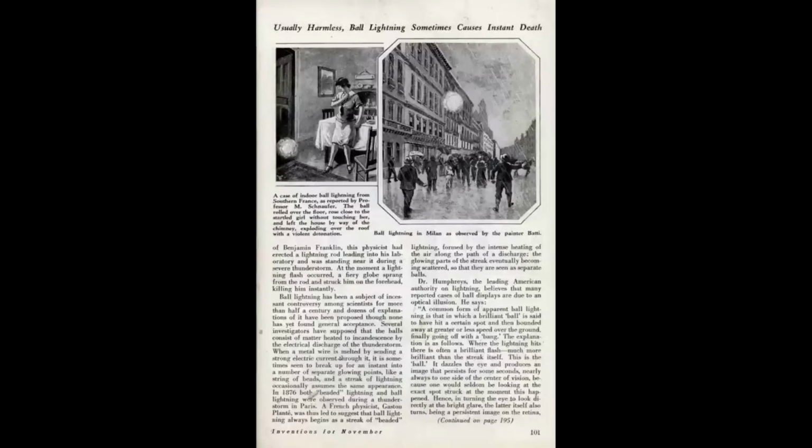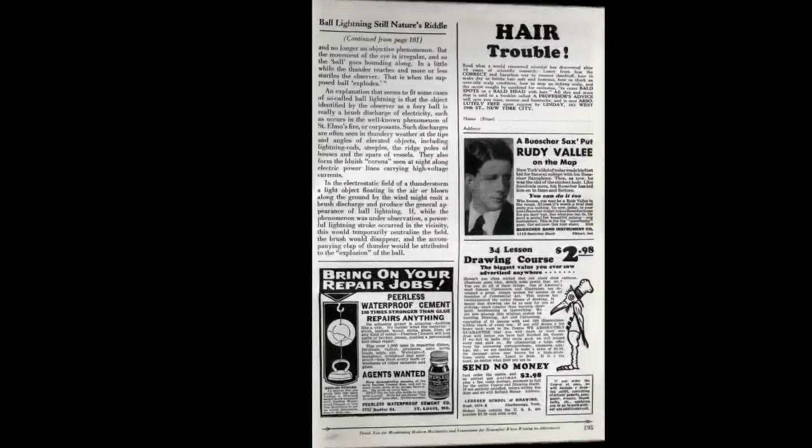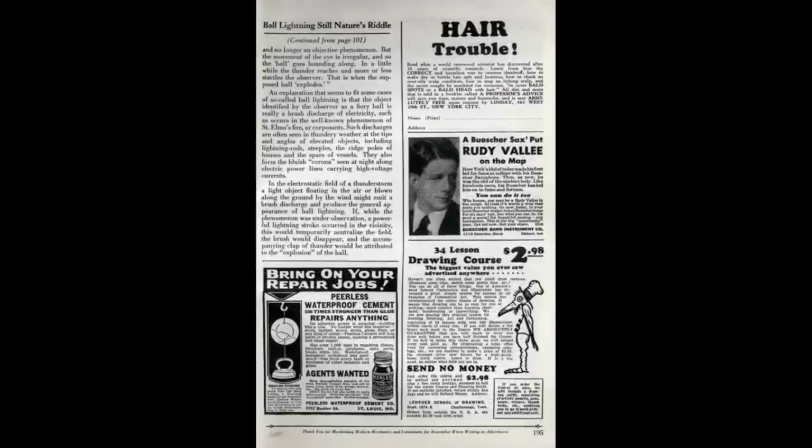This is some of the tech and they didn't know how to use it. They didn't know what was going on with it. So they had to dismantle it from everywhere. That's what I'm saying. So I managed to find page 195, and no longer an objective phenomenon.